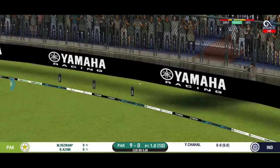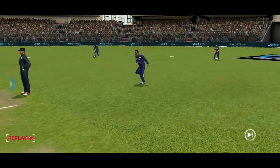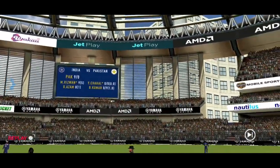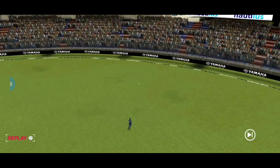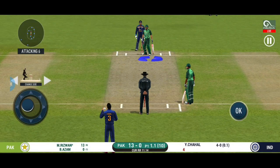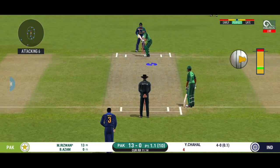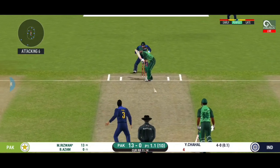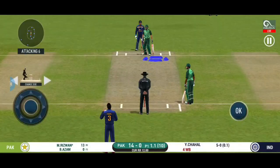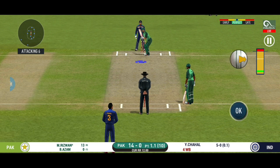That is in the air and in the gap as well. Goes for four. Oh, that's marvelous. Looks even better in the replay. Oh, he has got a wide range of shots. What is he going to do next? Wide ball signaled by the umpire. The bowler is bowling from his favorite end.